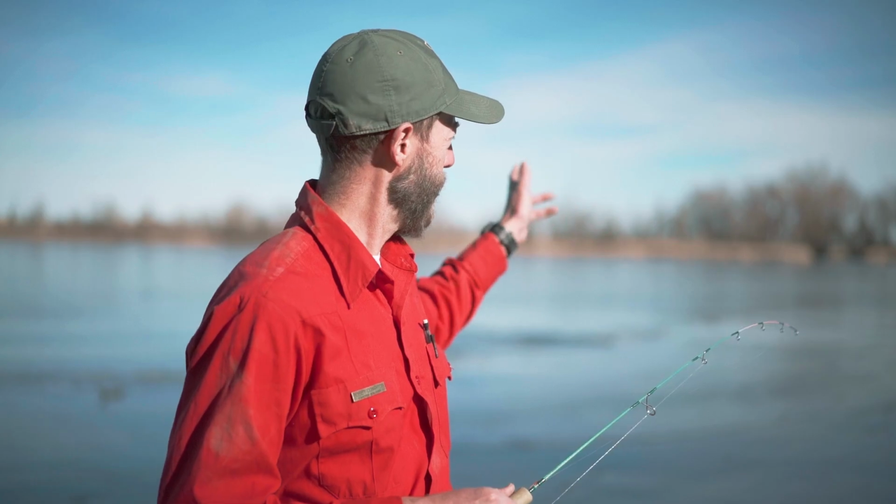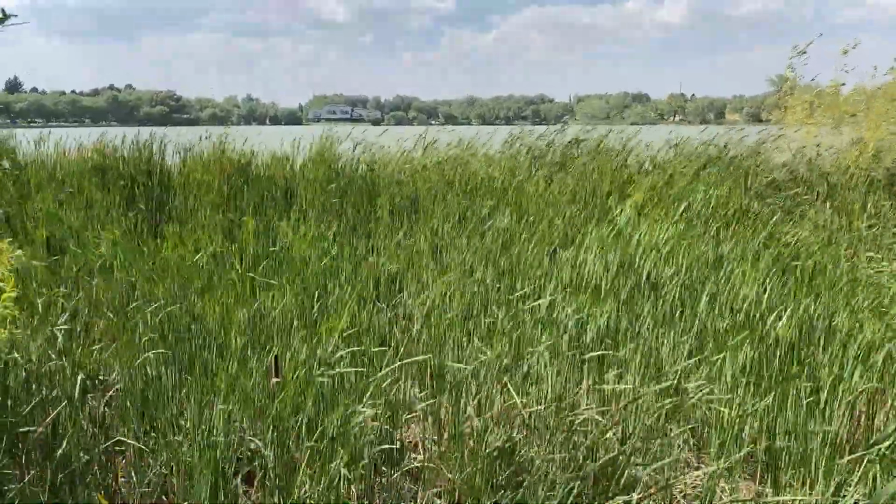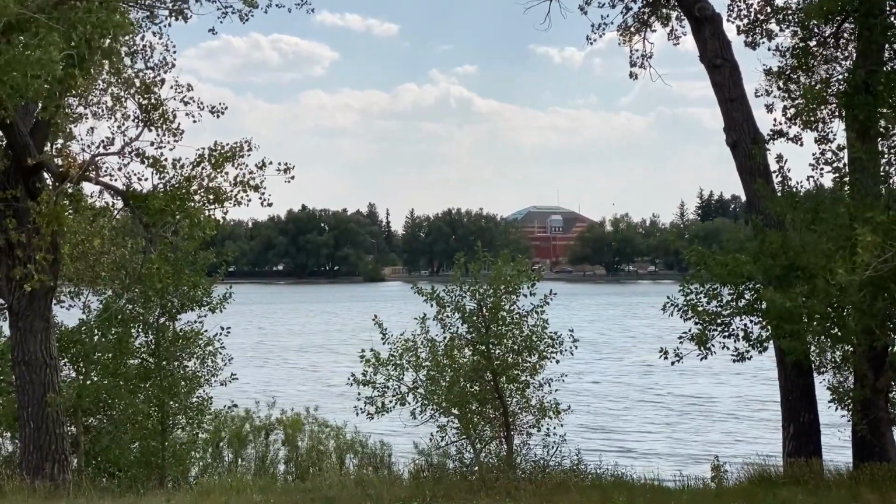There's some different habitat types you could target. There's some wetlands and cattails on the east shore, and then if you wrap around the north, there's some flooded timbers, as well as some good habitat on that west shoreline. Especially in the summer, if you wanted a wet wade or even put some waders on, you might get out a little bit further from that shallow water and target some good habitat.